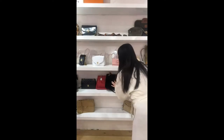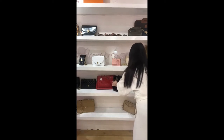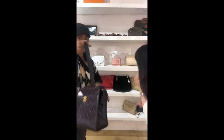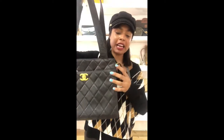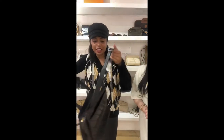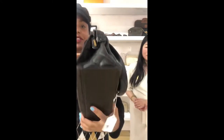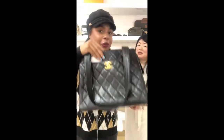So what else? We've done those. Should we do another black tote? Yeah, I love that tote. So we have another beautiful vintage tote. This is lambskin black. It's got that Chanel tab to it, which we love when it comes to these vintage pieces. Again, it's in a very nice condition. Clean corners, a clean base, no odour, and a very nice clean interior.